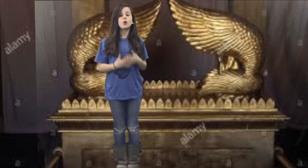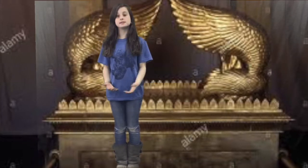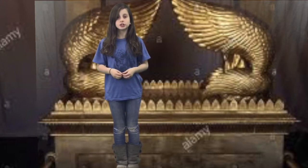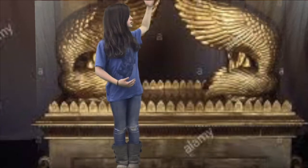This is the Holy Ark. The Holy Ark is the most holy thing in the temple. Inside this box are the 10 Commandments. On top of the box are 2 angels protecting the 10 Commandments. Only the high priest could visit this special thing on special occasions.